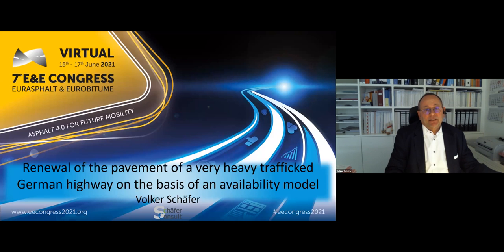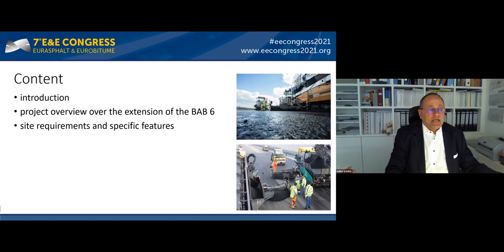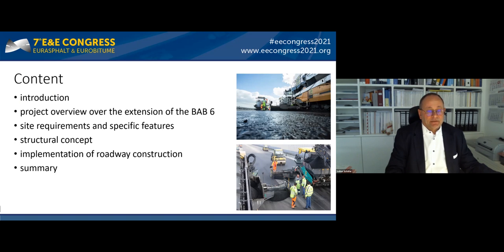Mr. Chairman, ladies and gentlemen, thank you for the invitation to present our paper about the renewal of the pavement of a very heavily trafficked German highway on the basis of an availability model. After a short introduction, I present the project overview, the site requirements and specific features, the structural concept, the implementation of the roadway construction, and a short summary.